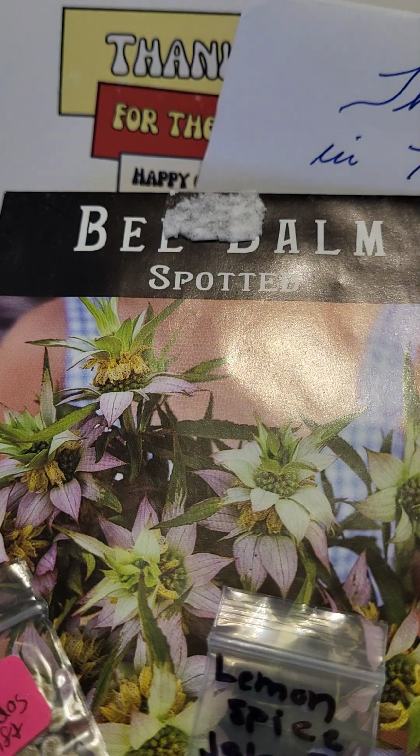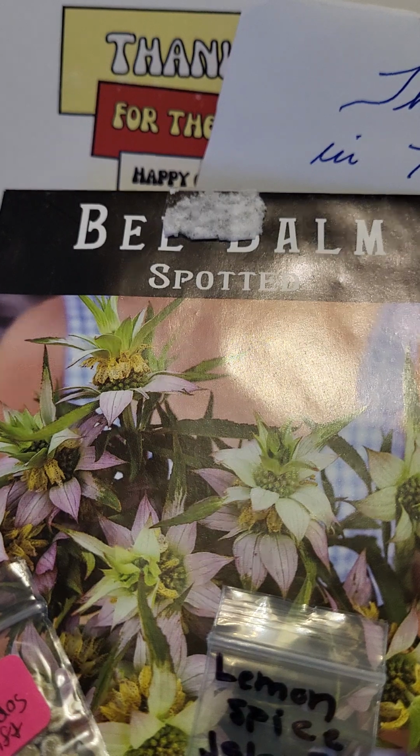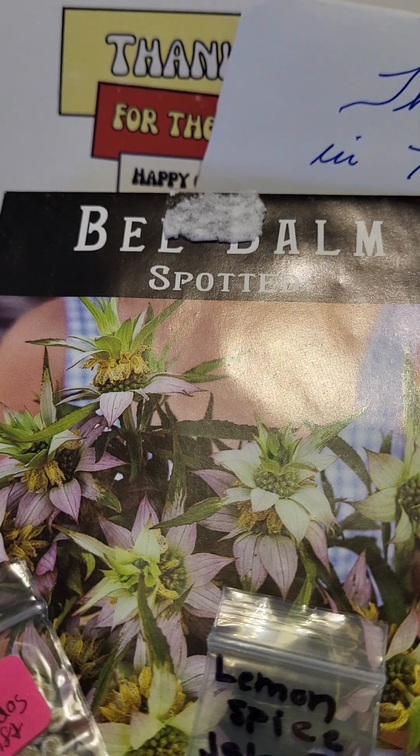I did not save seeds from peppers this year. The reason for that is we grew them all so close together. We didn't know if they would work in the greenhouse. So it was an experiment this year. So I'm on the hunt for new pepper seeds for next year. I've got quite a few, but I can always use some more because we're going to expand our pepper growing.